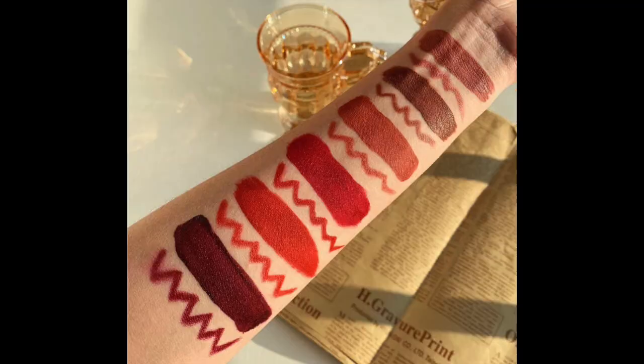So in this set, they basically have 3 nudes, and then they have a beautiful, super scarlet, bright red. They have a very unique but more somber burnt orange, and they have a beautiful vampy plum. So I really love the liquid lipsticks, but the star of this set for me are the lip liners.